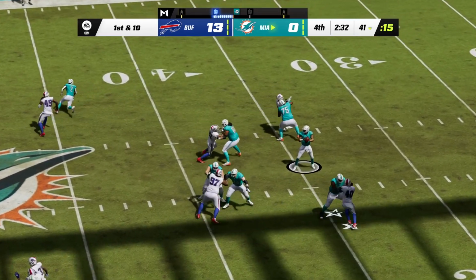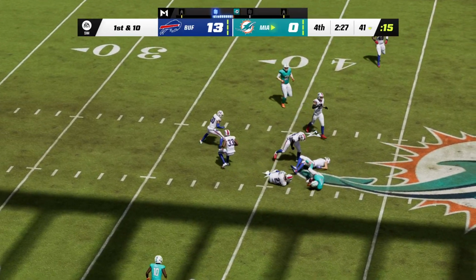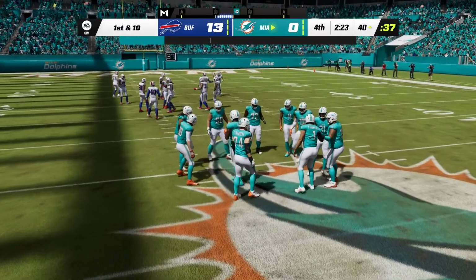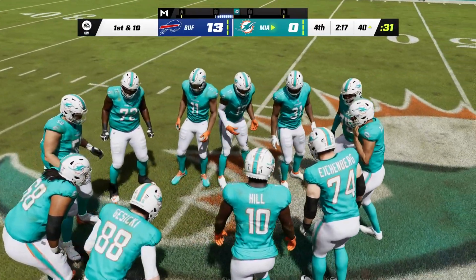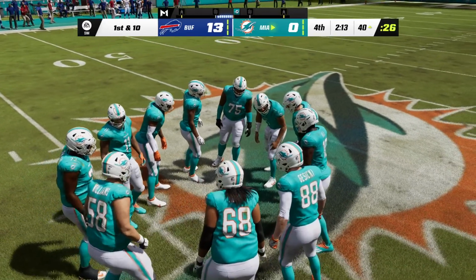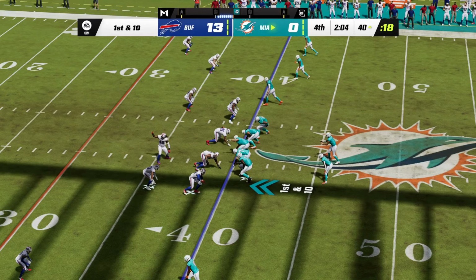Throwing now is Tagovailoa. Going right back to Wilson. And he's going to be taken down right at the 40-yard line. But one of the ways the quarterbacks keep all the receivers alive in a play, never lock in on any one guy. Make sure you keep your eyes moving, scan the field. And here he finds the open guy for a nice pickup. Back-to-back good plays have him on the move on first down.